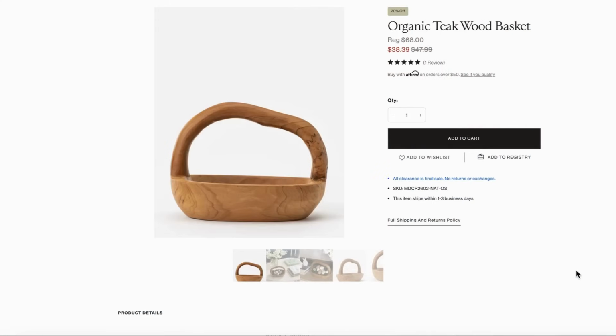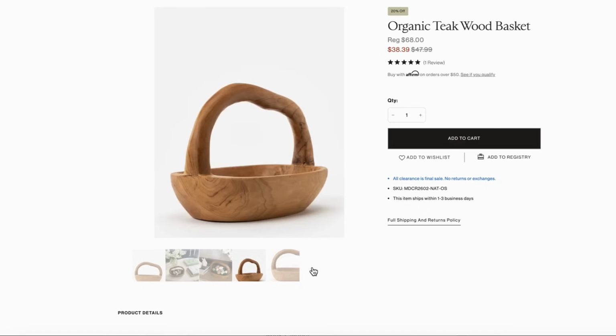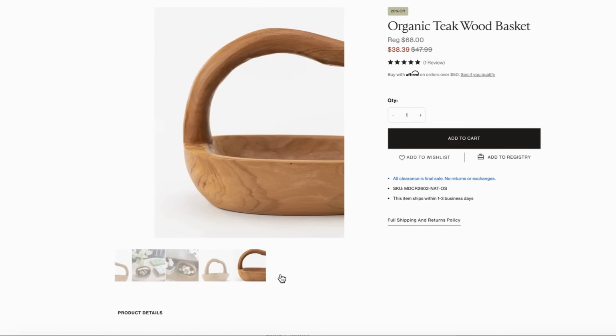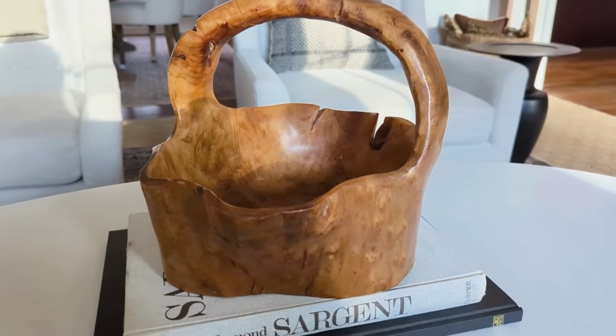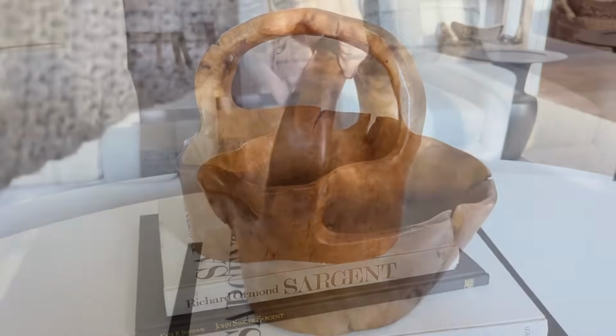Next, I'm taking a look at this organic teak wood basket from McGee & Co. It's very pretty. I love the shape of the handle and just the whole look of the wood. It's very beautiful. They have it styled kind of for Easter in that photo. I actually came across this teak basket, which is very similar, as you can tell, for just $2 at a yard sale. This was actually last year. I think that it's such a good dupe. I had to show you.